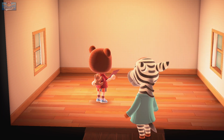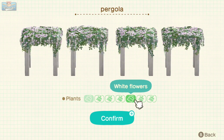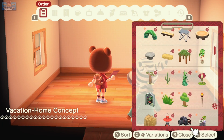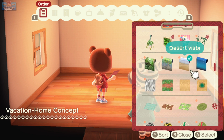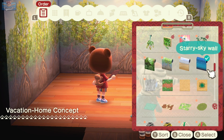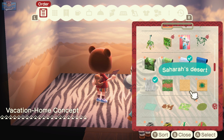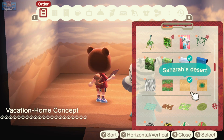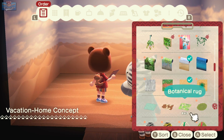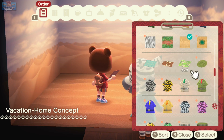Ooh, look at this. I should have put this outside. Beautiful. See what wallpaper you brought. Nice. Dune. Jungle. Starry sky. Desert vista. Zebra print flooring. I feel like the zebra print on zebra is too much. Let's do just a full Sahara vibe. Not with the oasis. It's going to make things a little too difficult.